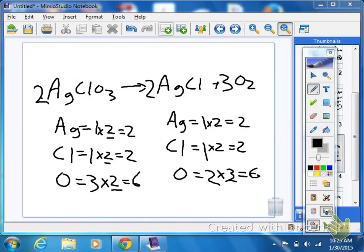A lot of times you'll come up with ones that are even and odd that you're going to have to deal with maybe right away. Once you do, it makes the other ones easier. Well, you have to in this one because Ag and Cl, they balanced anyway.